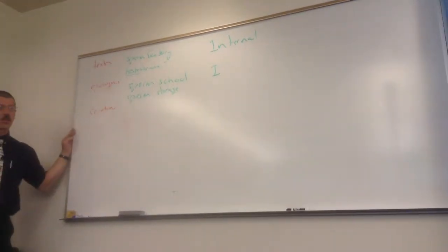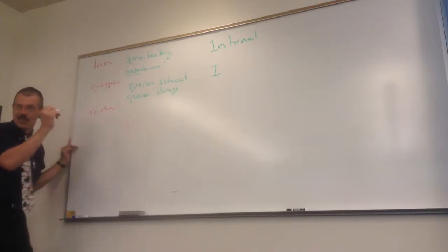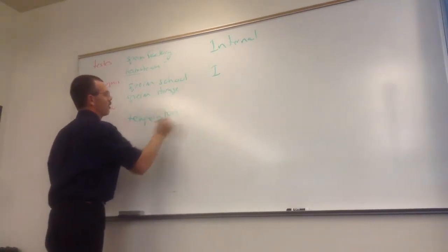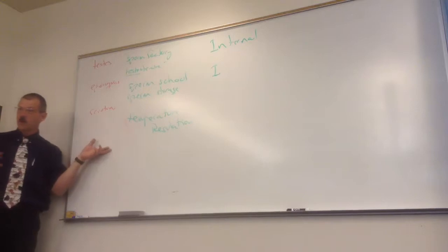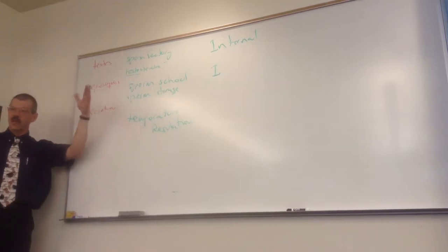Okay, let's go down to scrotum. Job. Doesn't protect them at all, damn it. It holds them outside the body, maintains temperature. Correct. Temperature regulation. The cold shower effect. So with this trivia, sperm have to be cooler than the body. So hence they hang outside the body to be cooler than your temperature.